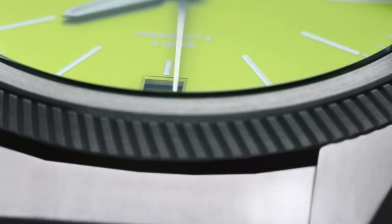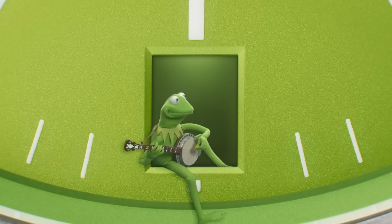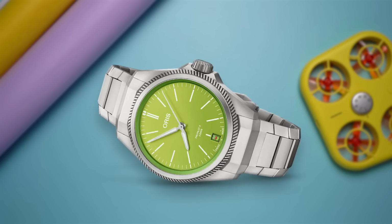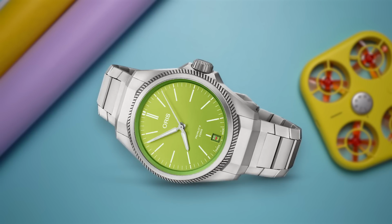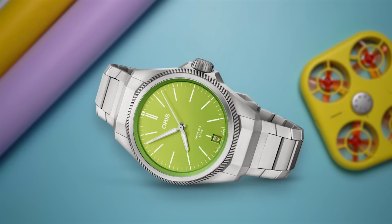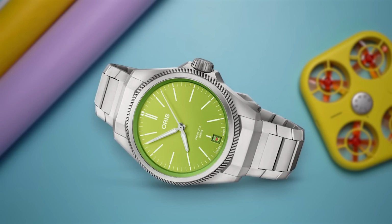Those crazy kids at Oris did something nobody was expecting, probably nobody was asking for, but son of a frog, I think it's great. Oris announced the ProPilot X Kermit Edition. It's all above board with approval from Disney, who owns the rights to the Muppets. That collaboration is a feat on its own.